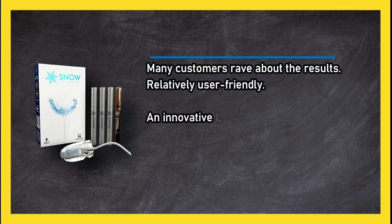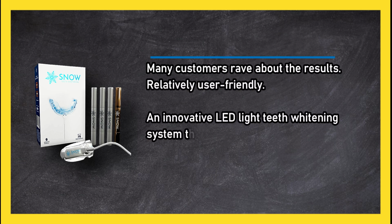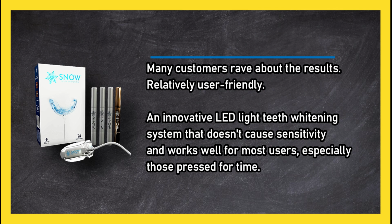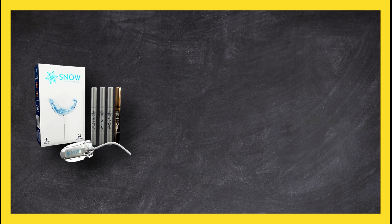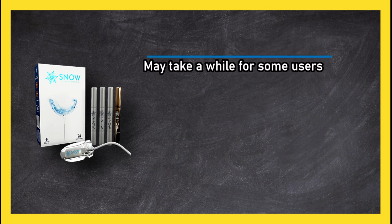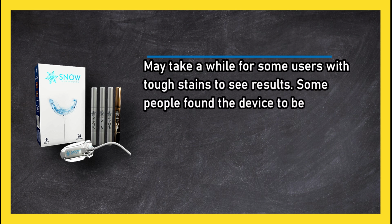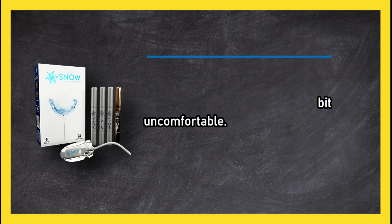Relatively user-friendly. An innovative LED light teeth whitening system that doesn't cause sensitivity and works well for most users, especially those pressed for time. May take a while for some users with tough stains to see results. Some people found the device to be a bit uncomfortable.